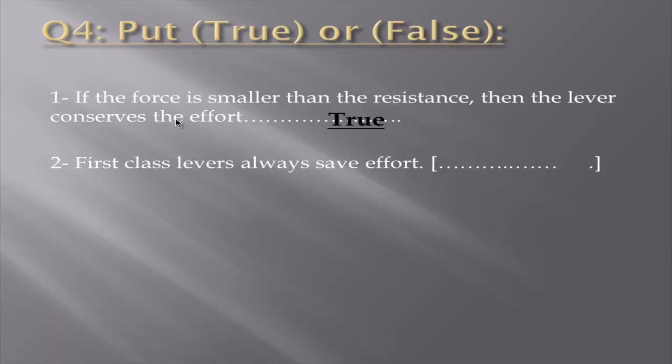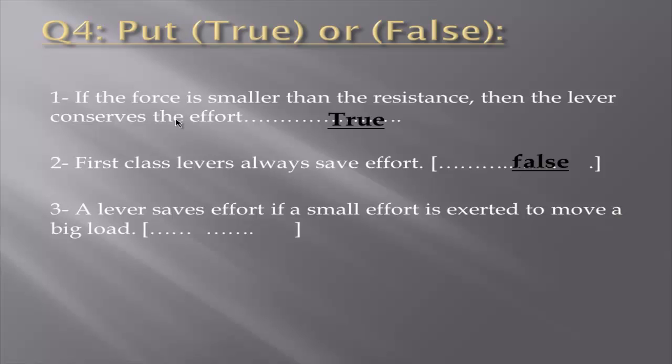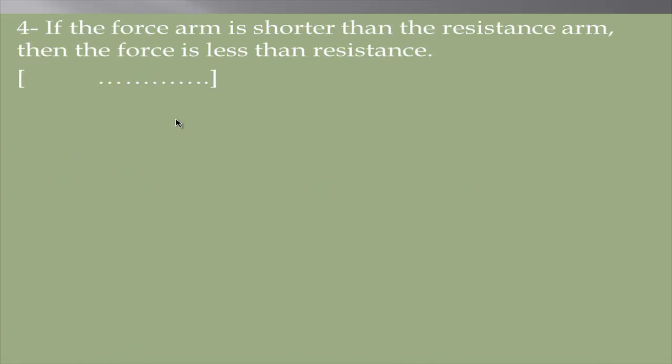First class lever always saves effort. False. Second class lever always saves effort. A lever saves effort if a small effort is exerted to move a big load. True. If the force arm is shorter than the resistance arm, so the force is less than the resistance, false. If the force arm is shorter than the resistance arm, so the force will be larger than the resistance.